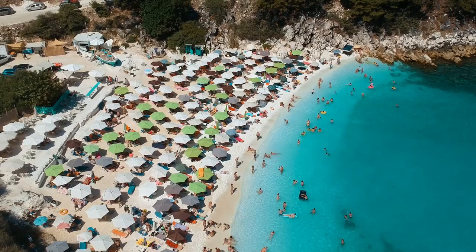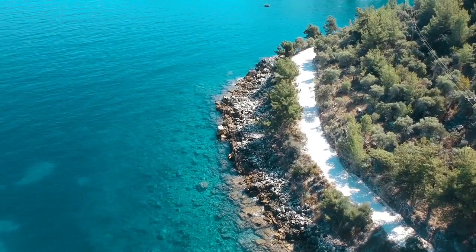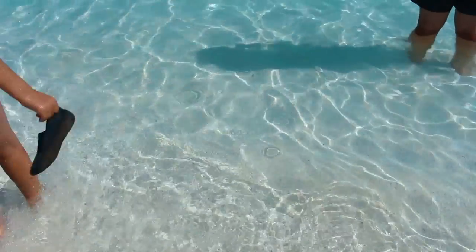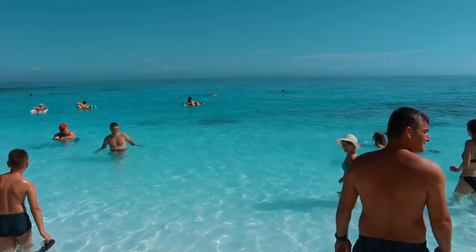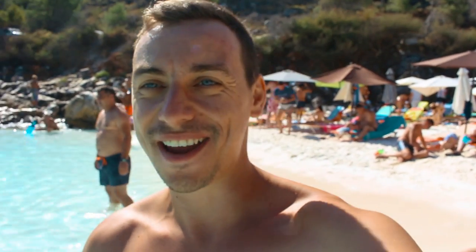Wow, after such a long drive on some terrible roads that are behind me, we have just arrived. Honestly, this is the most amazing water I've ever seen.